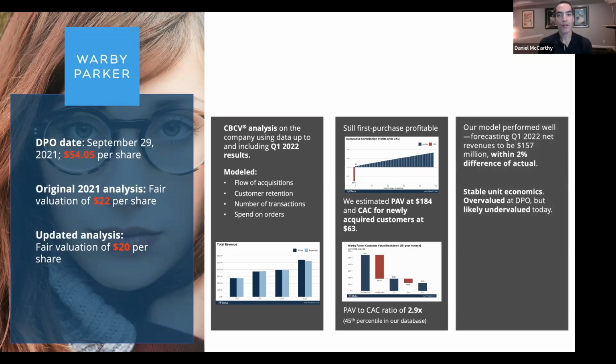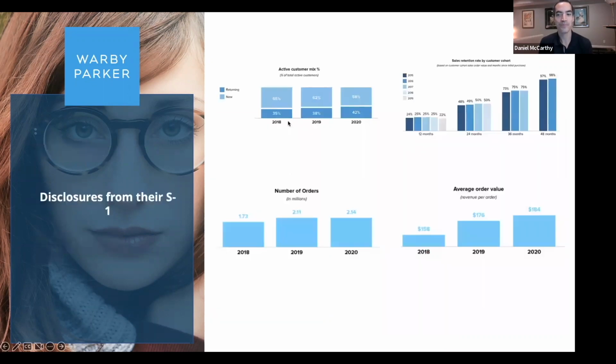And what we concluded was, again, first that their valuation was something like 22. Our estimate of their fair valuation was 22. So when they began trading at 54, we were a bit cautious on the valuation, even though we actually thought their underlying economics were pretty good. And I'll have a little bit more to say about how things have evolved since then very shortly. So if you just move forward a slide.